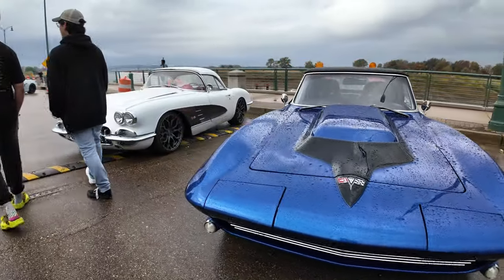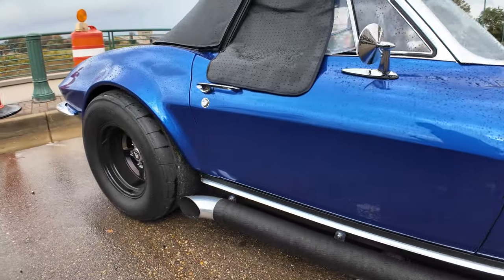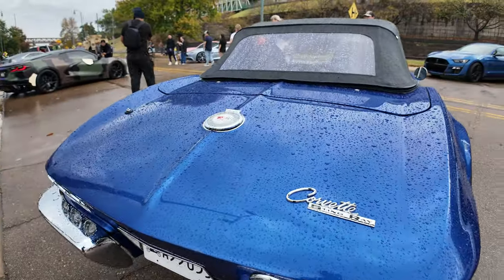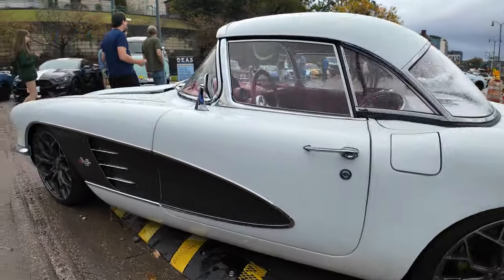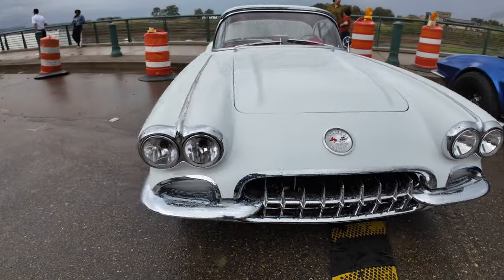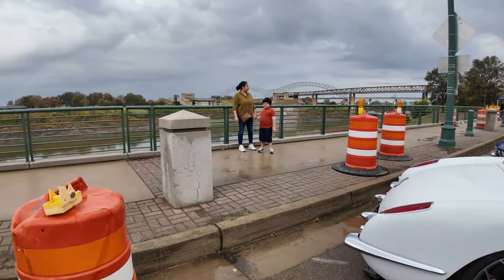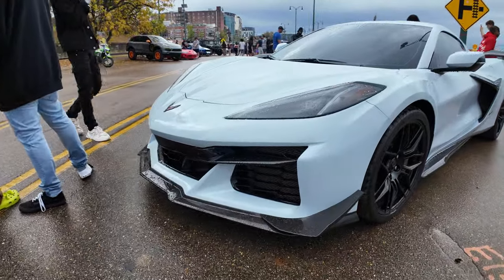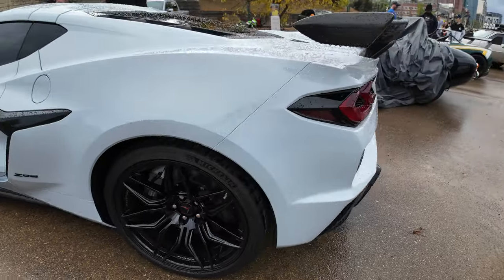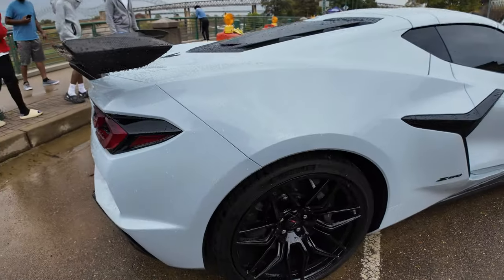Stingray Corvette. And it's beautiful here. Fuel injected. Another Stingray Corvette. Z06 Vet. Beautiful color. I'm really digging this color on this Z06 C8 Corvette.